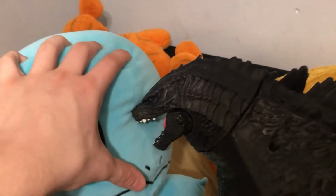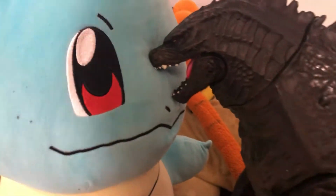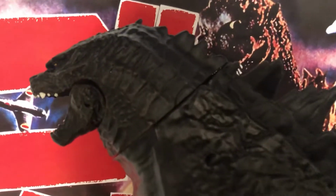So, he could actually have a decent... He goes toe-to-toe with the biggest plush that I have. And that's one of the coolest bits, is just how freaking big he is. Like, God, he's even comparable in size to the Godzilla that's on this giant freaking poster on my wall.